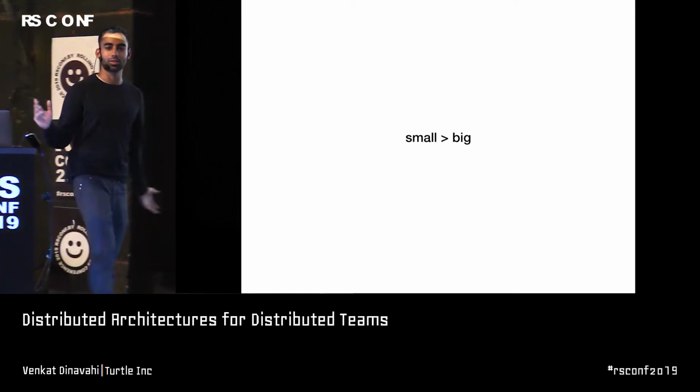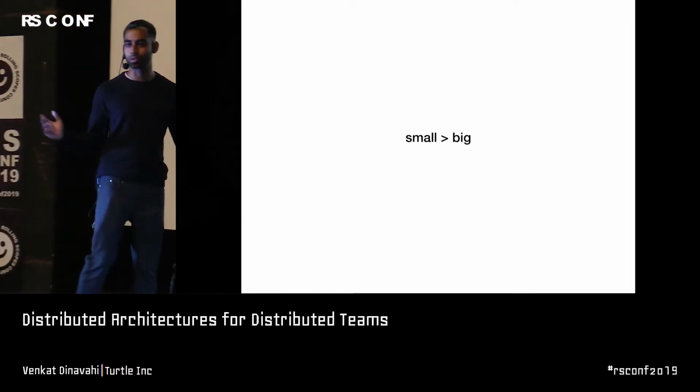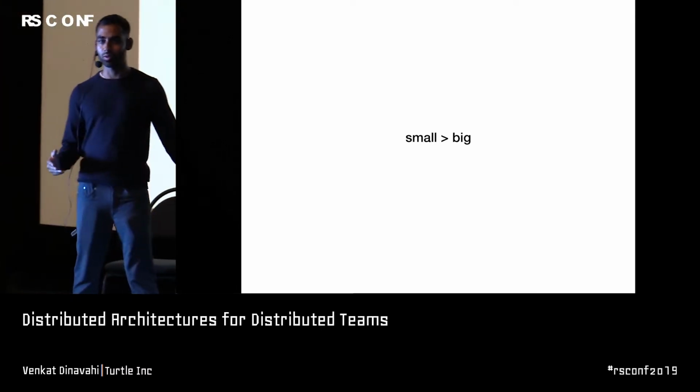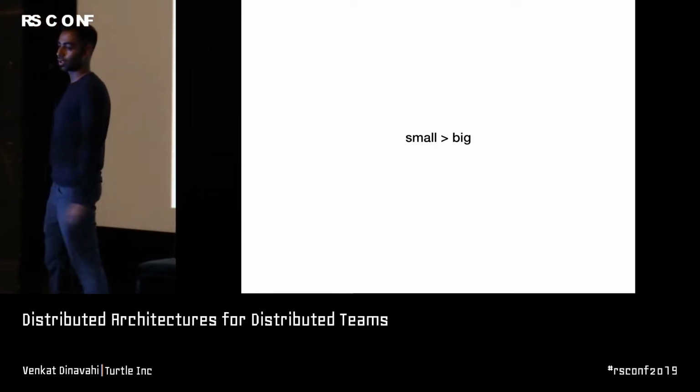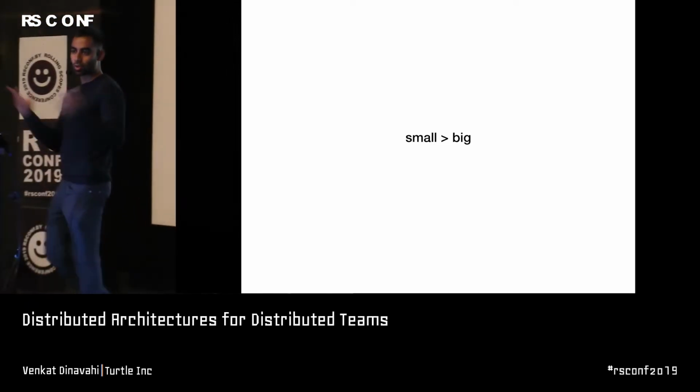We all kind of know this intuitively. When you're in a small project with a small team, there are many advantages to speed. You can iterate much faster. Right? With small teams, you don't have to coordinate with as many people.